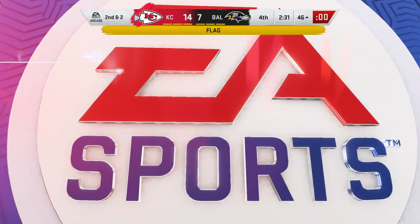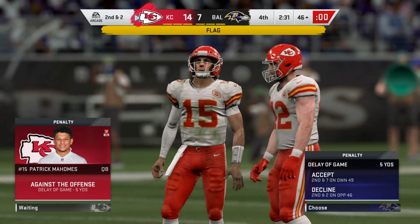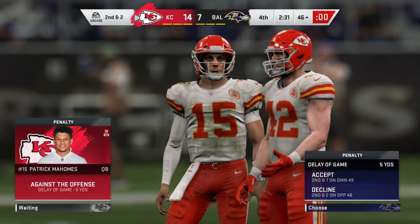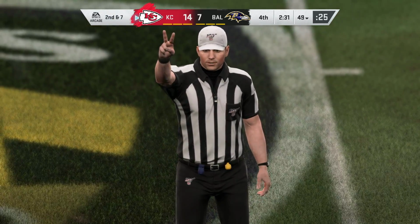And the play clock is going to run out here. They're in no hurry to get a play off. And that'll be accepted, of course, and that moves him back 5. Still 2nd down.